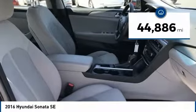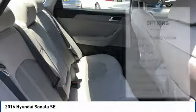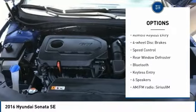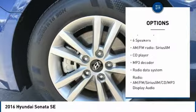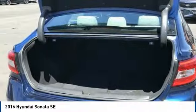This vehicle has less than 45,000 miles. Here are some of this vehicle's great options: electronic stability control, alloy wheels, brake assist, traction control, remote keyless entry, four-wheel disc brakes, speed control, rear window defroster, Bluetooth, keyless entry.